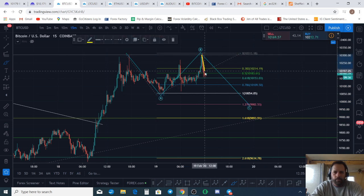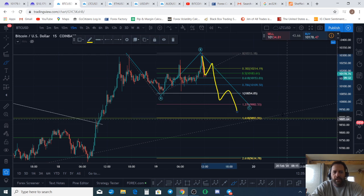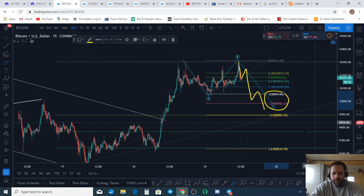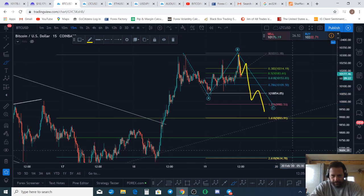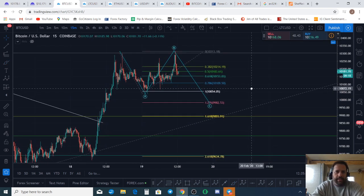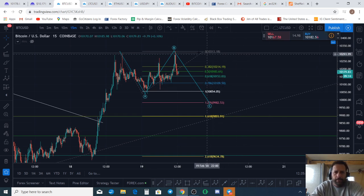So this would be one, two, going to get a bigger three, four, and five. Should be coming down to the one-to-one extension, at least to the 127. Could even come to the 1618. Expanded flats have been known to even come down to the 2618. We'll see if that happens. But it's looking like an ABC structure, but I would be on guard for an impulse.